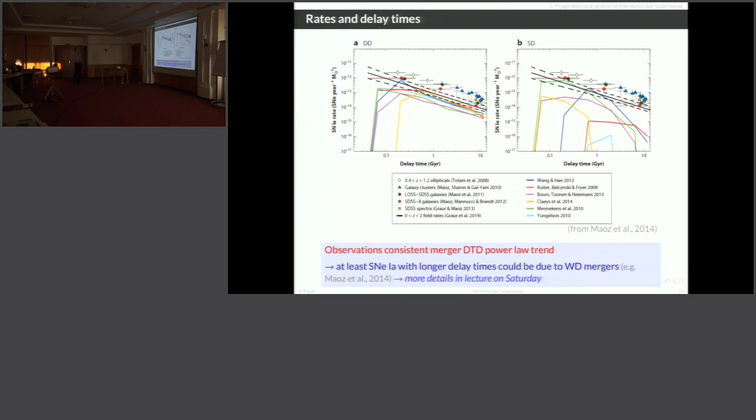Single degenerate systems: what you see here are different predictions from binary population synthesis calculations by different groups. The uncertainties are apparently large, so the magnitude of the contribution and also the shape of the delay time distribution are predicted very differently in the different calculations, which are color-coded here. So there is not much agreement in this respect.